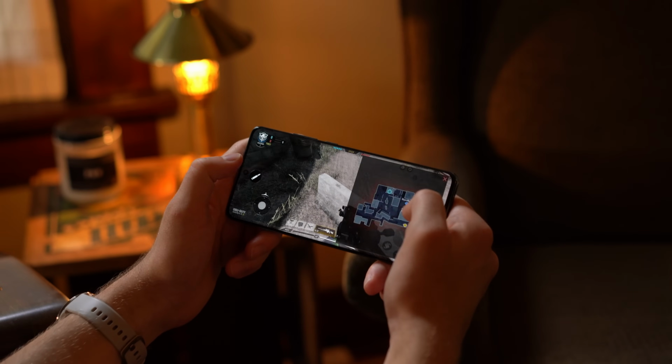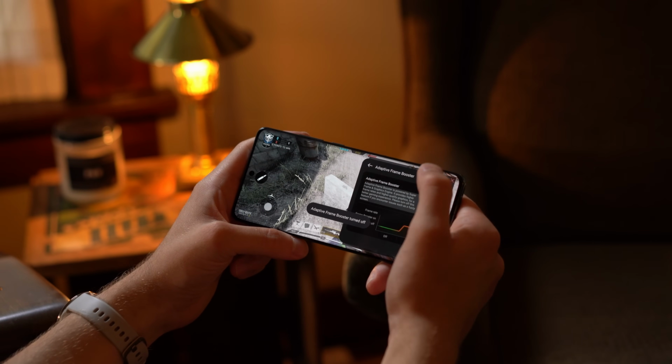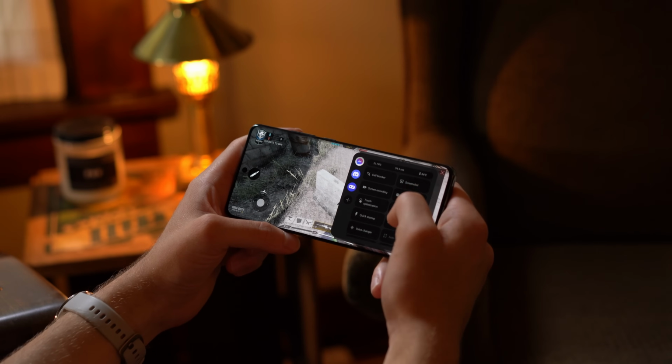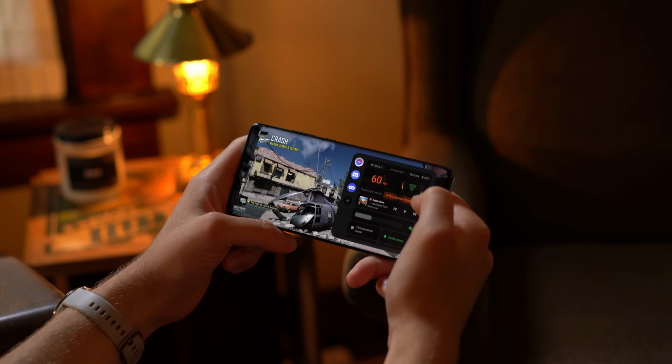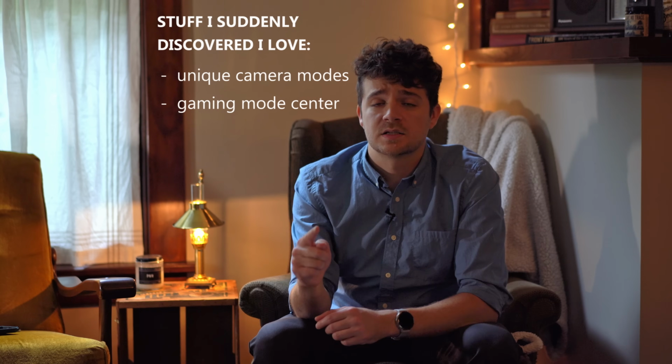Next, the gaming mode center. I love switching up settings on the fly to allow for more responsiveness and less interruptions and quick launch on some apps, and then easy access to an FPS counter and thermal data, all while running the game and never having to leave it. That's super nice.